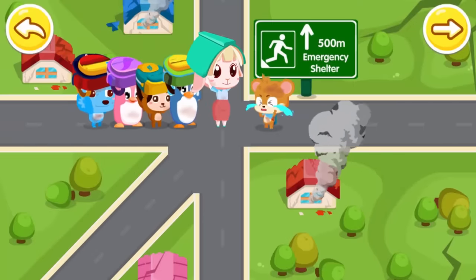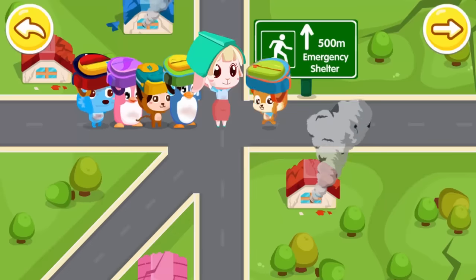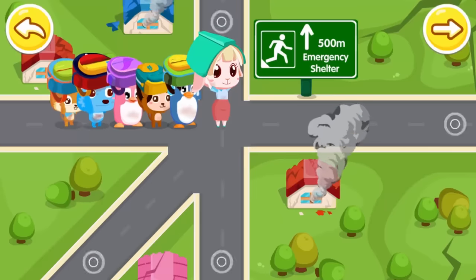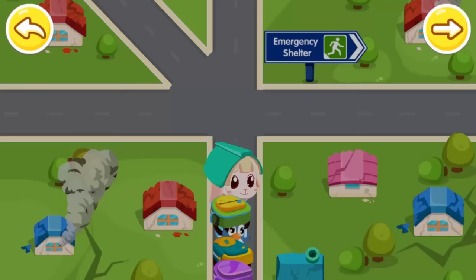Oh, I have no idea how to get to the emergency shelter. Follow us. We'll take you to the emergency shelter. All right, thanks. Yes, it's the right direction.